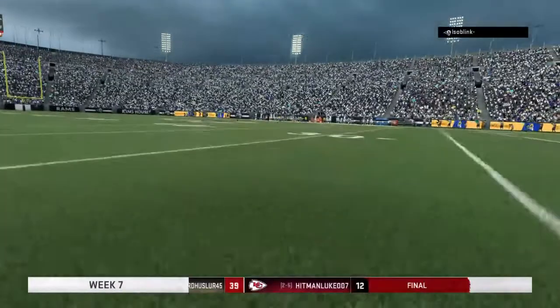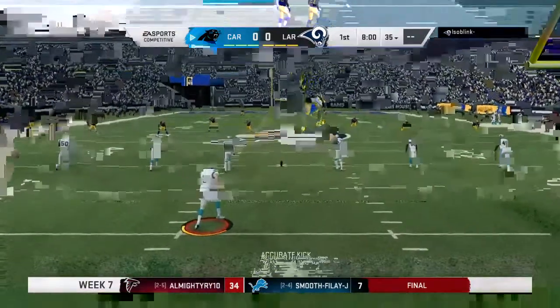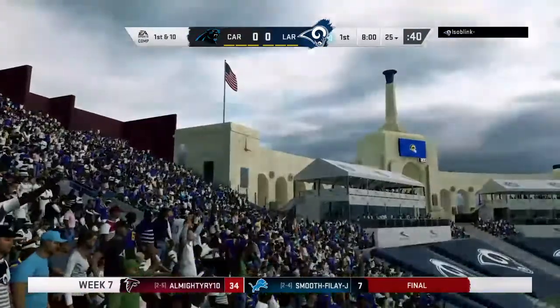NFL on EA Sports. The folks are fired up as their guys are ready to. And that'll carry over the back line of the end zone.